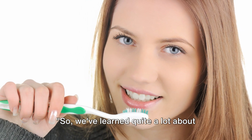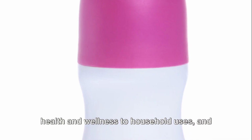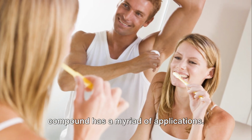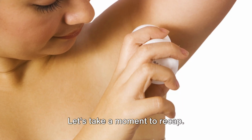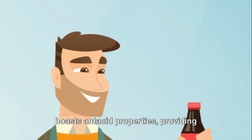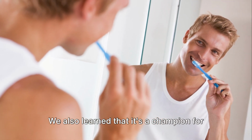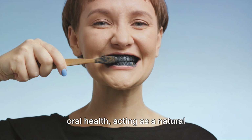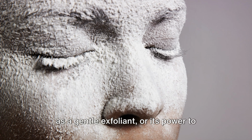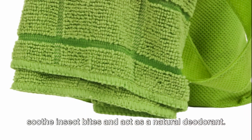So, we've learned quite a lot about bicarbonate soda today, haven't we? From health and wellness to household uses, and even its benefits for fruits and vegetables, it's clear that this humble compound has a myriad of applications. Let's take a moment to recap. We discovered that bicarbonate soda boasts antacid properties, providing relief from indigestion and heartburn. We also learned that it's a champion for oral health, acting as a natural toothpaste or mouthwash. And let's not forget its role in skincare as a gentle exfoliant, or its power to soothe insect bites and act as a natural deodorant.